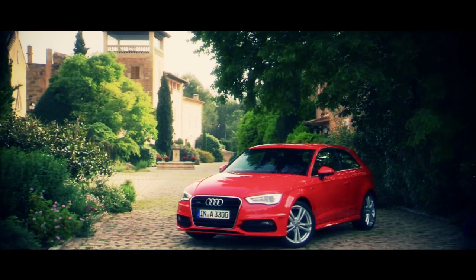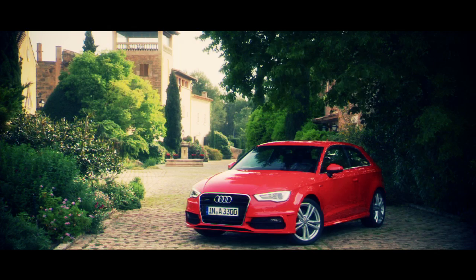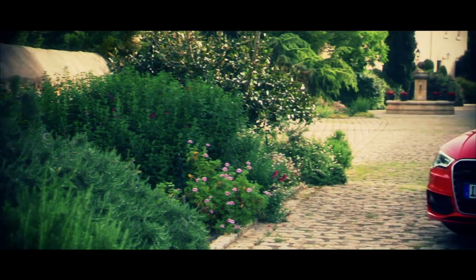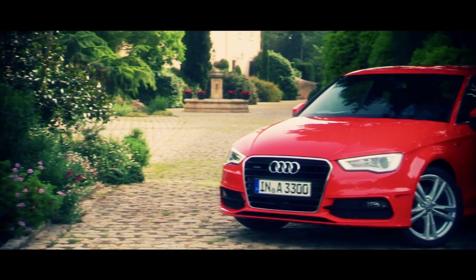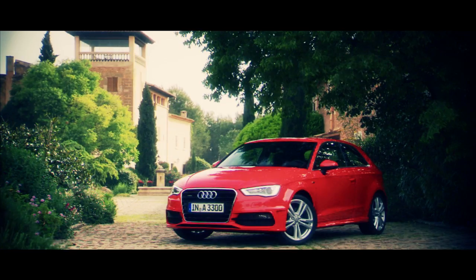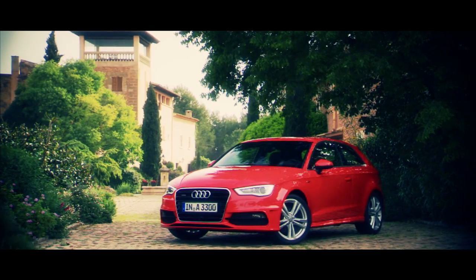This is the new Audi A3, and according to Audi, they are raising the benchmark on what these kind of cars are capable of. This 3-door model is open for order, and you can get it on the road for €25,900. There are 4 engines to choose from, all of them reworked. They say it delivers efficiency gains of 12%.